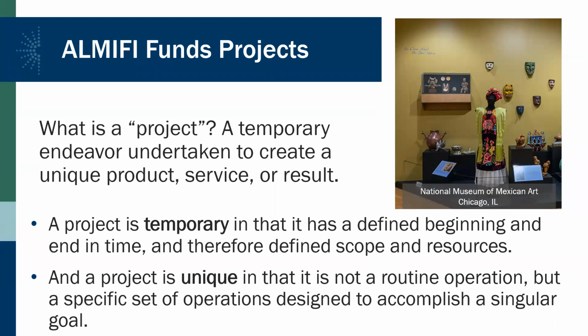And a project is unique in that it is not a routine operation, but rather a specific set of operations designed to accomplish a singular goal. We recommend that you keep this definition in mind as you conceptualize your IMLS project. Think of it as a temporary, non-routine set of activities which collectively have a beginning and an end in time, a defined scope requiring specific resources, and which are designed to accomplish a specific singular goal.